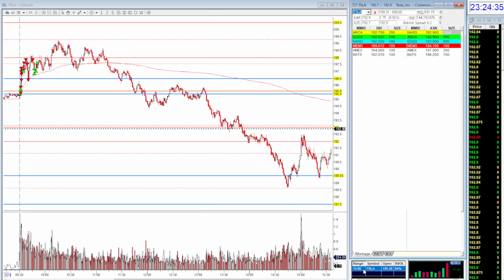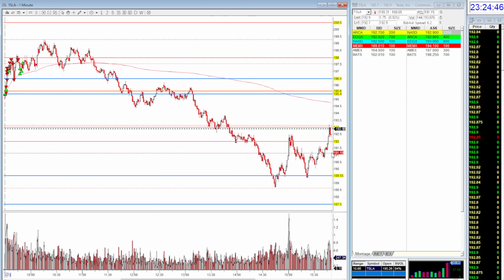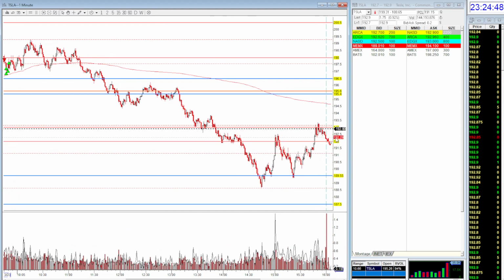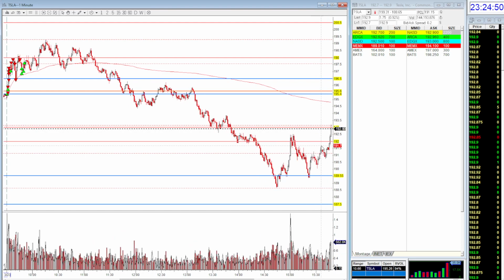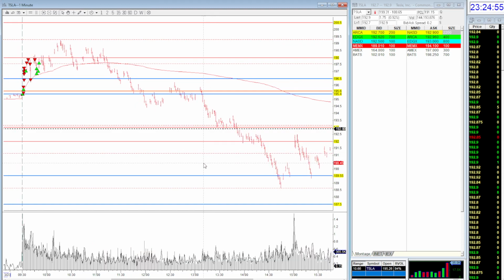So Tesla, as you can see in this area here, moved about $10 again. So every day it's making a $10 move. So let's see. Looking at this, it looks like it's gonna go to 192, which it did. Crazy moves, man. Crazy moves.